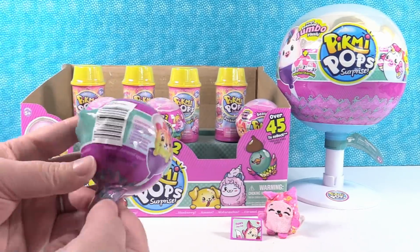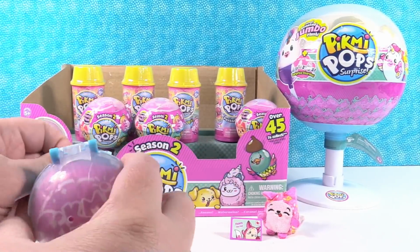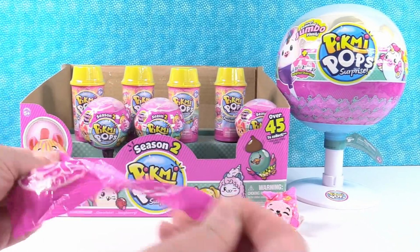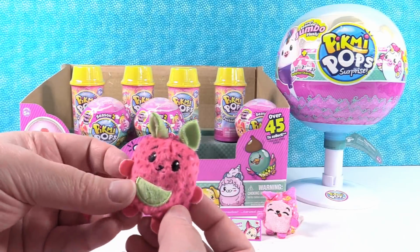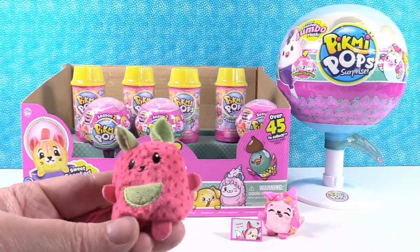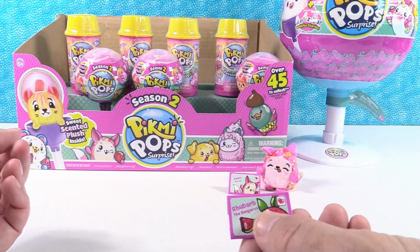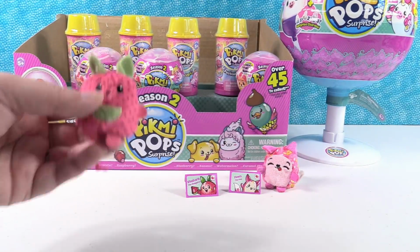I'll open one of these. Let's see. I have a blue lollipop as well. It smells amazing. I can already smell it. It looks like a strawberry. This is Rhubarb the Kangaroo. It's watermelon. You have to smell this watermelon scent. Rhubarb the Kangaroo says, I couldn't be happier with you. Oh, that's cute. Smell this. It smells like a watermelon Jolly Rancher. A lot of times watermelon is a very faint scent. This one is not. This is strong. It smells so good.